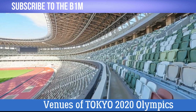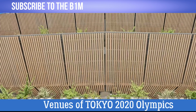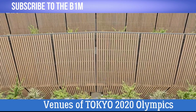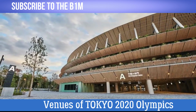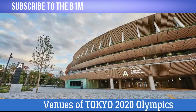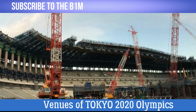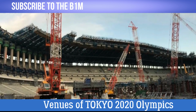The oval building provides seats across 3 tiers and blends steel with layers of latticed wood, gathered from all 47 of Japan's prefectures. But the project has faced criticism from several organisations who question the stadium's sustainable design. Among the accusations are claims that tropical plywood from Indonesia and Malaysia were used during construction, damaging the rainforests.